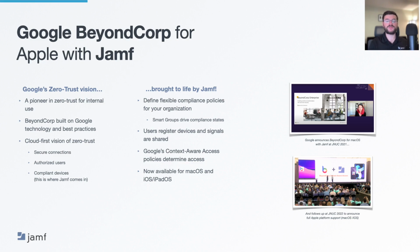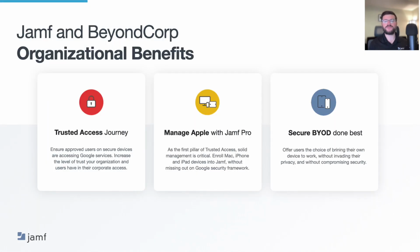We released BeyondCorp support for the Mac in early 2022 and recently added iOS and iPadOS support in Jamf Pro 10.45 just a few weeks ago. This means that you are able to use Jamf Pro to power context-aware access rules in Google Workspace and Google Cloud for all of your managed Apple devices. And it's simple too. Leveraging the power of Jamf Smart Groups, organizations can define exactly what compliance means to them. Great things can start to happen for the admin and end user experience when you can secure that access with BeyondCorp and Jamf.